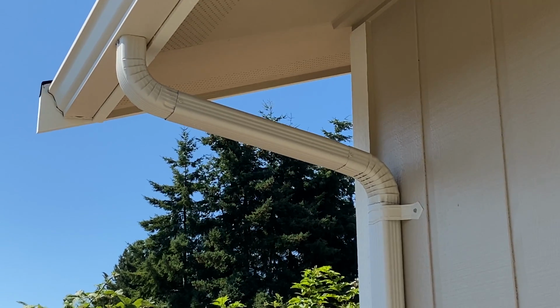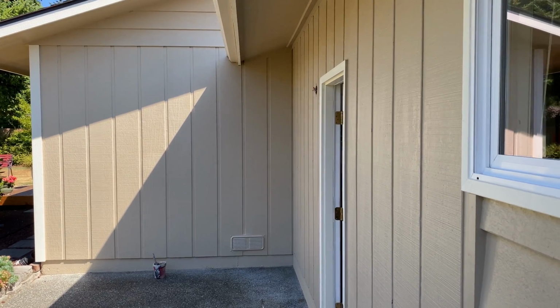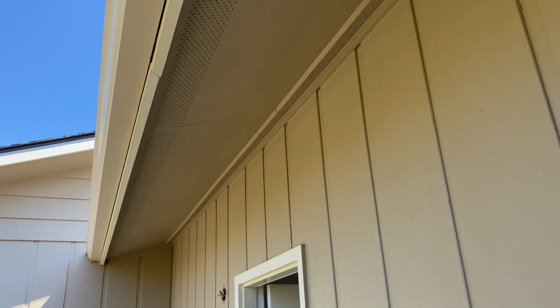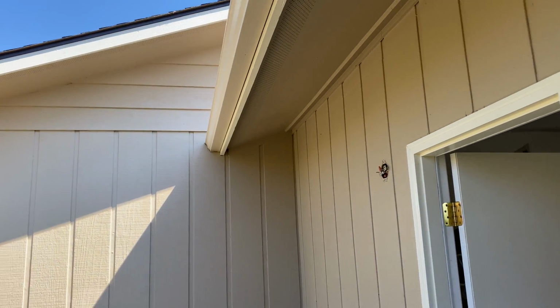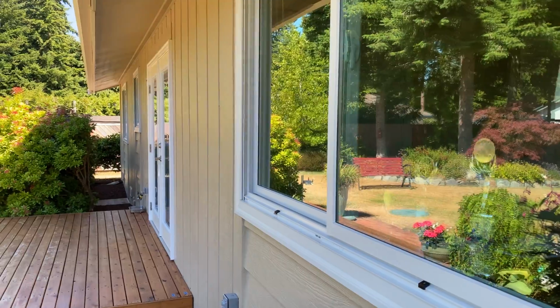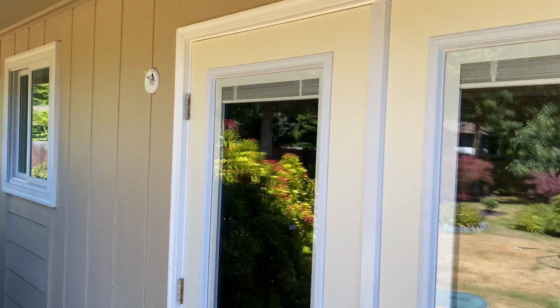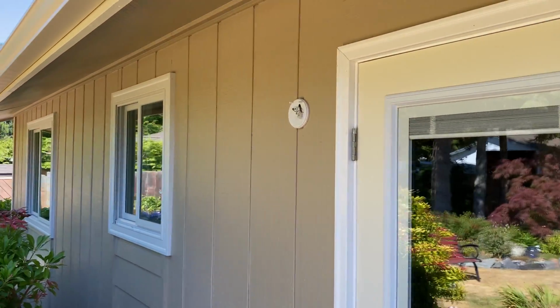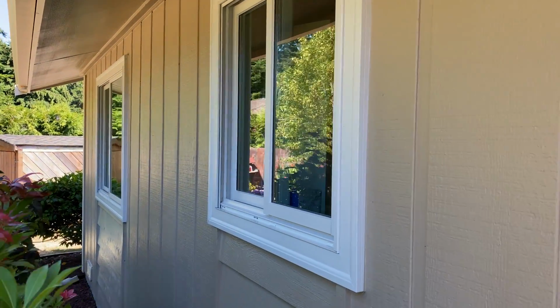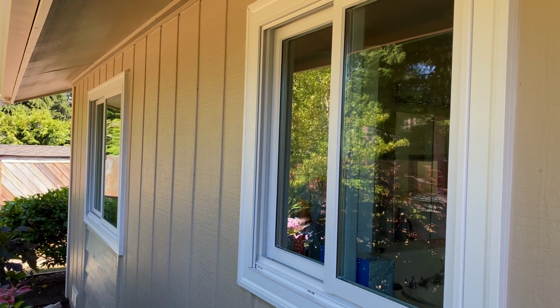We're ready for it to rain. This paint job looks absolutely fantastic. And the new soffits just cover up the ugliness. Trim and the corner pieces really enhance, like frames the house. Fresh paint on the French doors makes them look more fancy. Very, very pleased with the results.